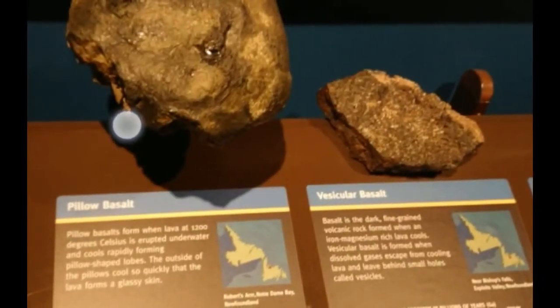Pillow basalts. Pillow basalts form when lava at 1200 degrees Celsius is erupted underwater and cools rapidly, forming pillow-shaped lobes. The outside of the pillows cool so quickly that the lava forms a glassy skin.